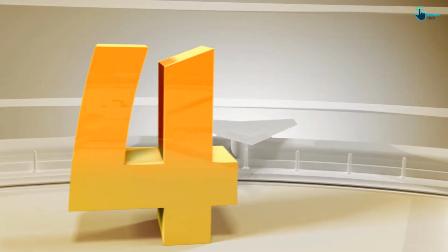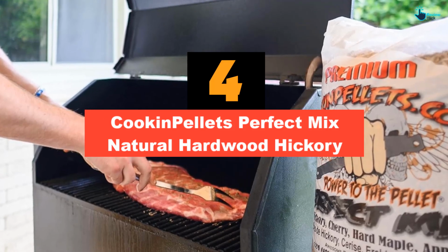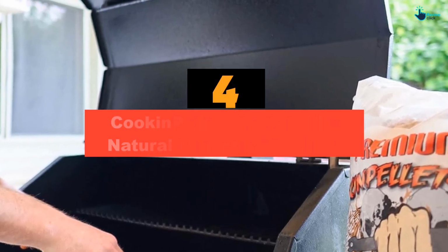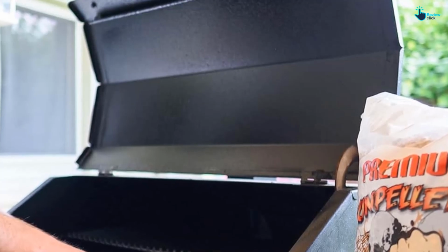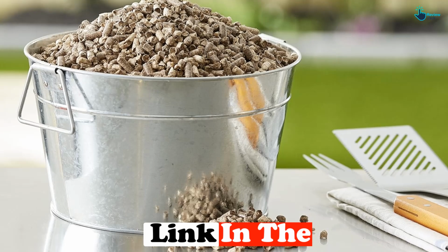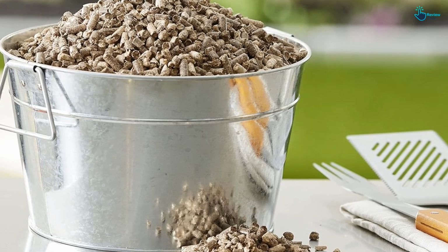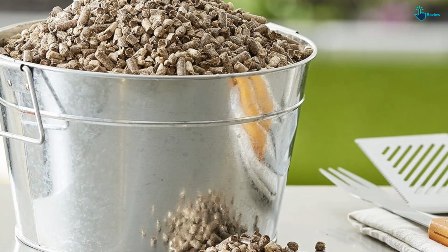Moving on at number 4, we have the Cookin' Pellets Perfect Mix Natural Hardwood Hickory. They don't look like anything fancy. But, don't be fooled, there's nothing budget about what's in these pellets. Cookin' Pellets are one of our favorite smoking pellets because they are 100% what they say they are. No added oak or alder to pad it out, no bark, no fillers, no oils, and no binders. Just 100% whatever wood it says it is on the front of the pack.